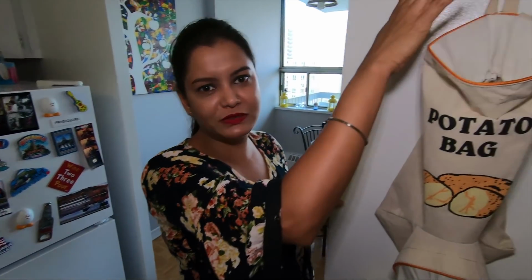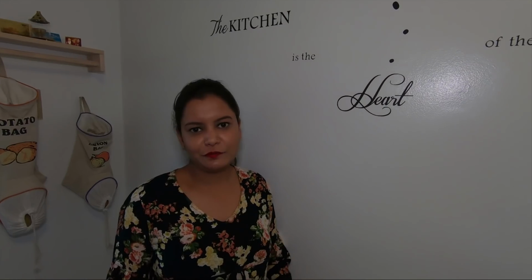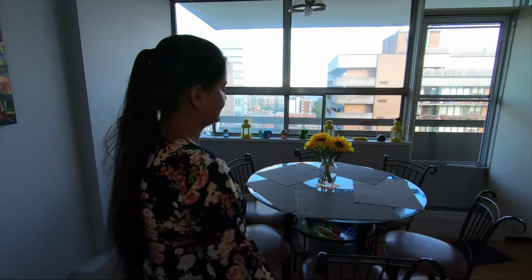And this is our small puja place in the kitchen. So this was a small kitchen walkthrough. Now let's go to the other sections of the house.